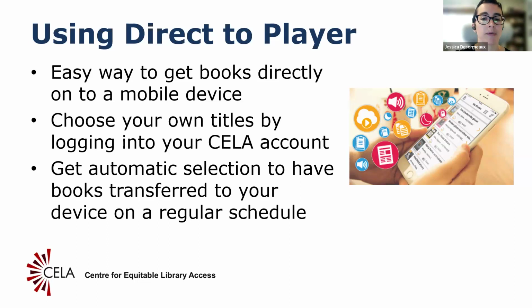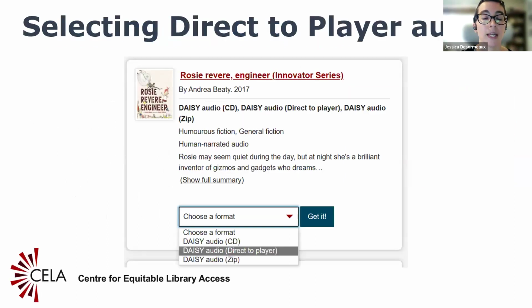Today's webinar is going to be focusing on Direct to Player and the Dolphin EasyReader app to get CELA or Bookshare titles onto your device. Something really helpful to know about is, if you're using the CELA website to select books, in order for them to appear on your Direct to Player bookshelf, which is the option that you need to access the book in EasyReader, be sure to select the Direct to Player option from the Choose a Format drop-down menu.